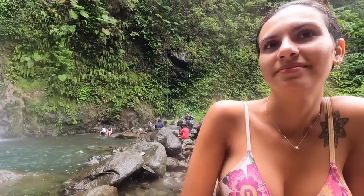So I'd say that this is probably one of the most beautiful waterfalls that we've seen in the Philippines. Maybe the nicest ones were in Cebu, I don't know. Yeah, or Sikiho, also those blue ones are very nice, but this is epic too.